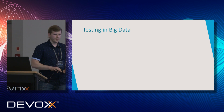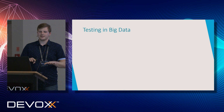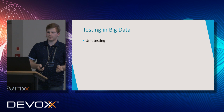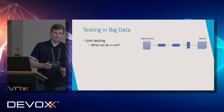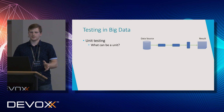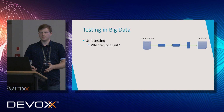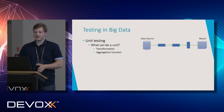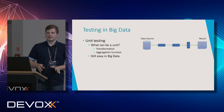So we were talking about good development practices, and we found out that at the foundation of these practices are tests. How does testing look in big data? Take unit testing. What can be a unit in our big data programs? Typically, a big data program is some kind of flow where you read data from some source, apply some transformations and aggregations, and get the result. Good candidates for units are those transformations and aggregations, and it is quite easy to test them. So in general, unit testing is easy, and in big data, it's still easy.